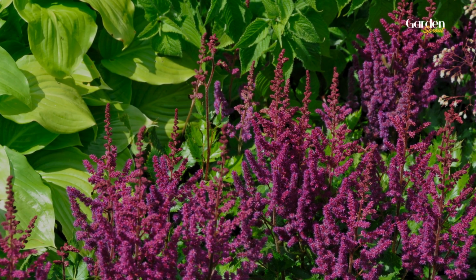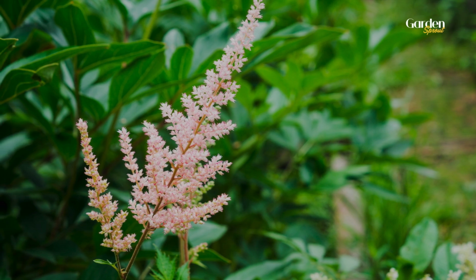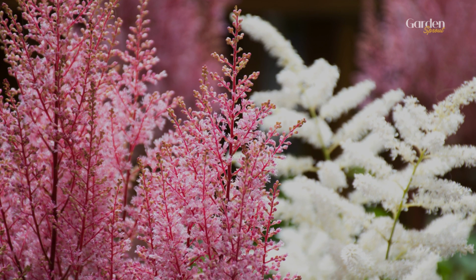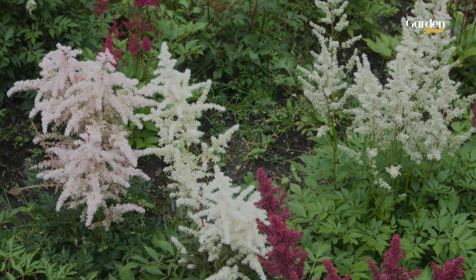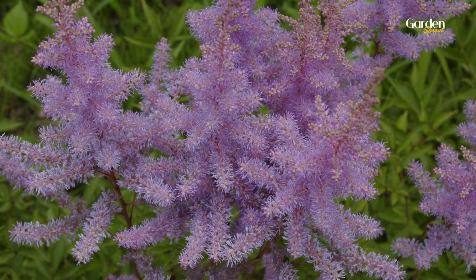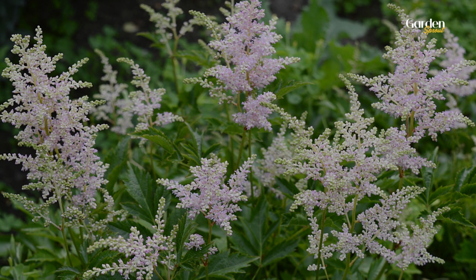The fern-like foliage stays attractive even after the blooms fade, making it a great season-long performer. It's also deer-resistant and adds a soft, romantic touch to shaded spaces where other perennials might struggle. If you're looking for a low-growing plant that brings elegance, movement, and color to your shaded paths, Astilbe is a perfect pick.